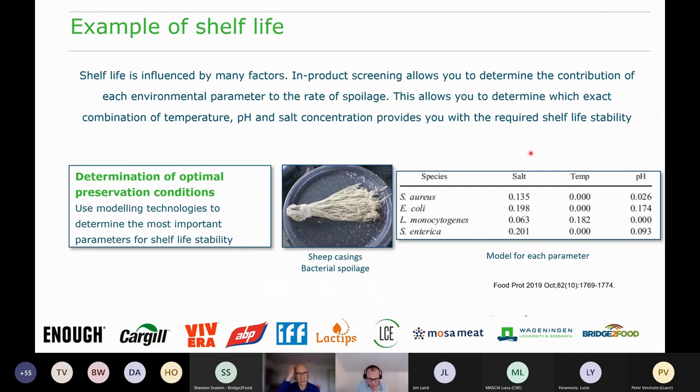Then finally, of course, shelf life. And we didn't do the shelf life studies yet. So I'm just trying to give a very general example of how we approach this. So in the past, we have looked at sheep casings, which is of course something different, but this is just an example that you can also read up in detail in this publication that's indicated over here.